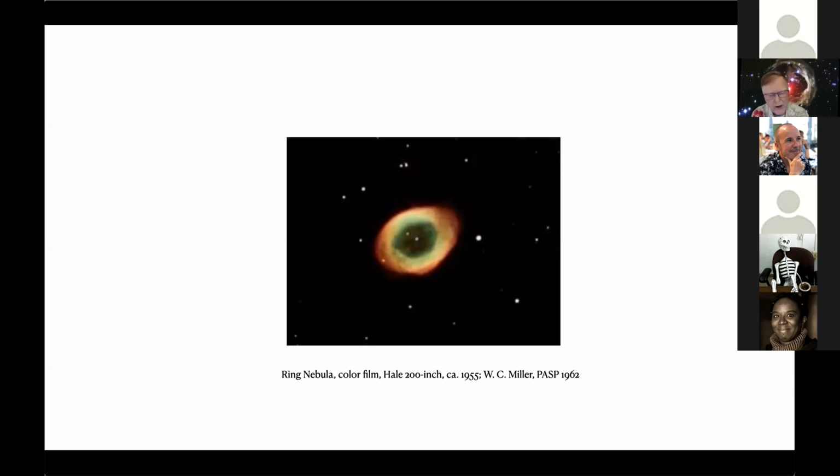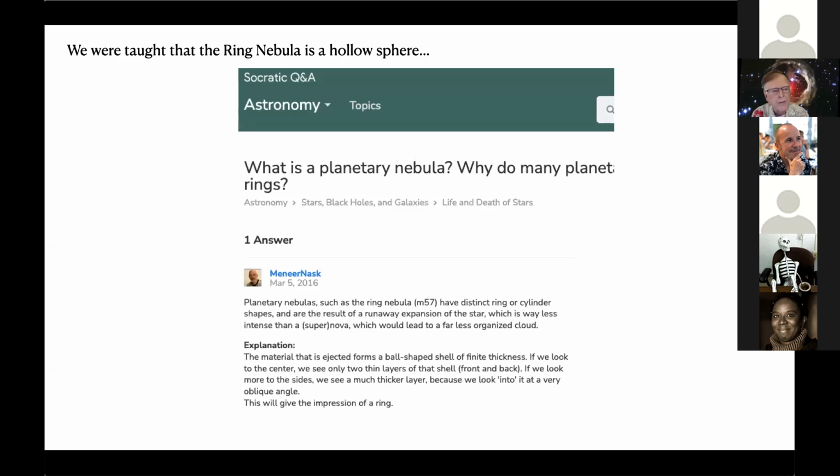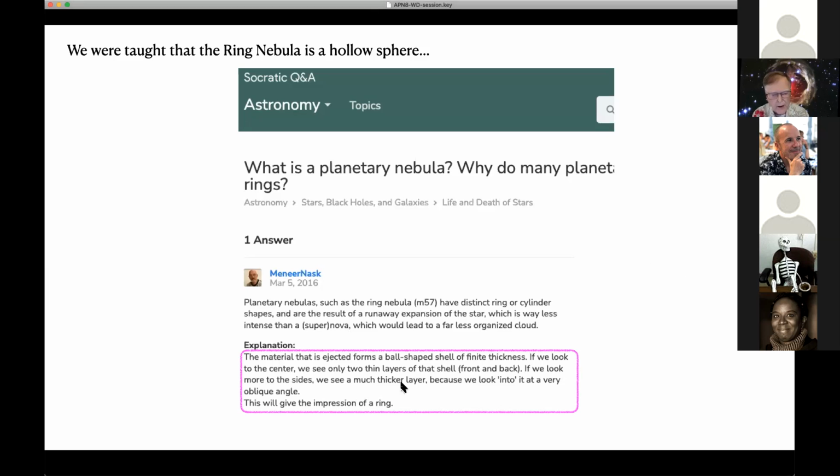Back when I started teaching astronomy many years ago, the best image of the Ring Nebula was this color photograph from the Hale 200-inch telescope. And we taught our students that the Ring Nebula is a hollow sphere. In fact, if you ask Google this question, they'll tell you that the Ring Nebula is shaped like a ball, and the reason it looks like a ring is when we look through the edge, the shell is thicker, and looking to the center, there's less material in the line of sight, and this gives the impression of a ring.